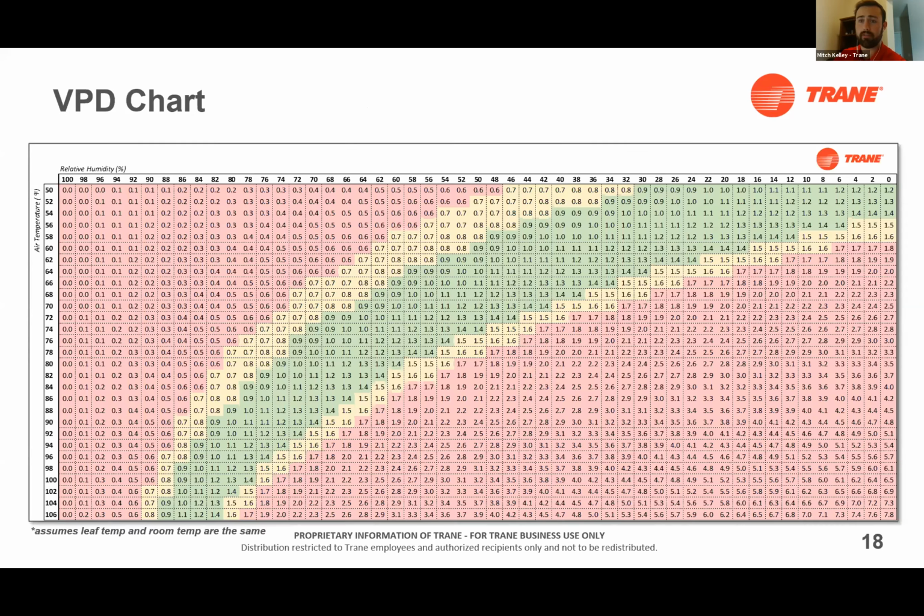So there's a chart a lot of us are familiar with, a VPD chart. You have on the x-axis relative humidity expressed from 0% to 100%, and then here you have ambient air temperature expressed from 50 degrees on the top of the chart and 106 degrees on the bottom of the chart. Now, granted, this is for illustration purposes only. We would really defer to the growers themselves in terms of the optimum temperature and humidity and VPD, which is a combination of the two, that they would like to grow their plants at. But generally what we've heard is that this green area is where plants would like to perform.